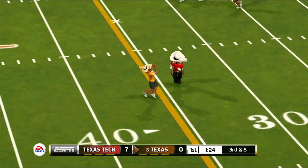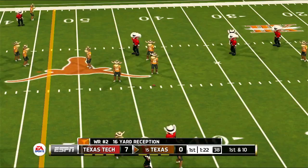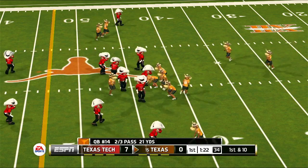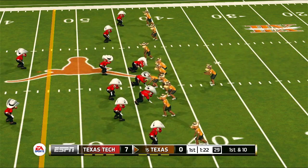He's under pressure. Nice pitch and catch for the first down. Tackle at about the 43-yard line. This passing game can be very effective if you don't get enough pressure on the quarterback. They use their personnel well and can be very tough to defend.